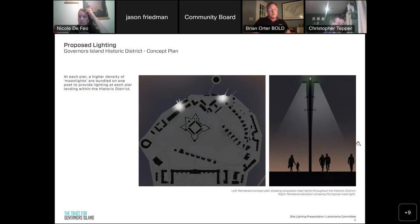The only deviation from that is at the piers, where we go with a taller post with 4 lights high. You'll see there are basically only 3 in the vocabulary here. We've got our perimeter light, which is low level. We've got a combination, which is low and high. And then we've got the masthead, which is kind of a nautical look, and that goes for just the 3 arrival points.